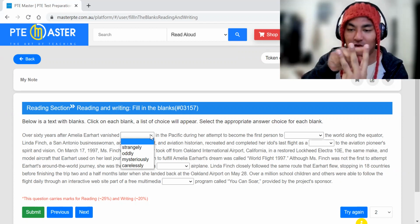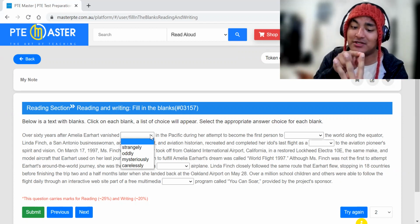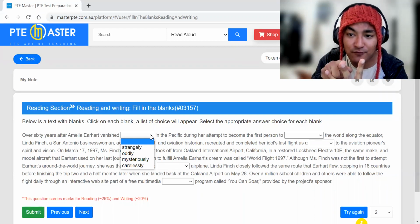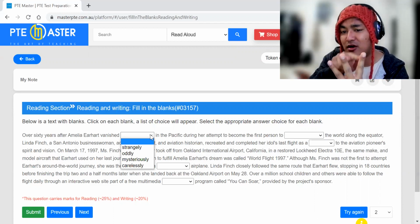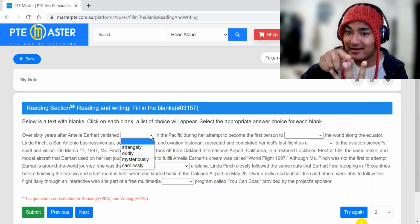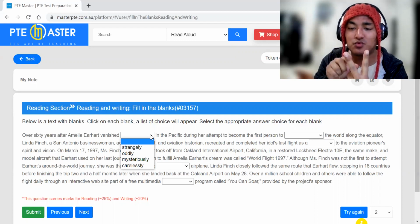Case 2: you have three options left, and these two options are similar in meaning, and you think, okay, this is also right, this is also right. Which option to go for? This option is opted out already because we have two options which are 100% close to each other, and both of them seem right. And this option seems right, but less so. So this option is opted out. Now we have two options left.